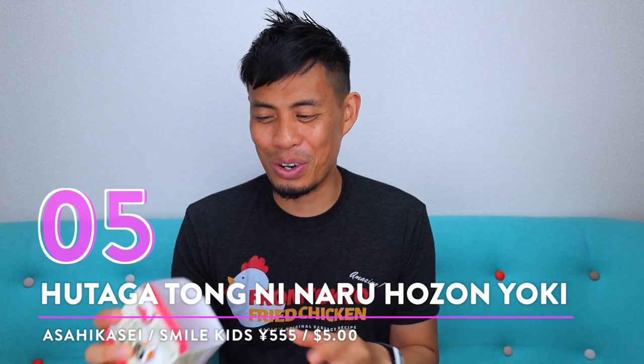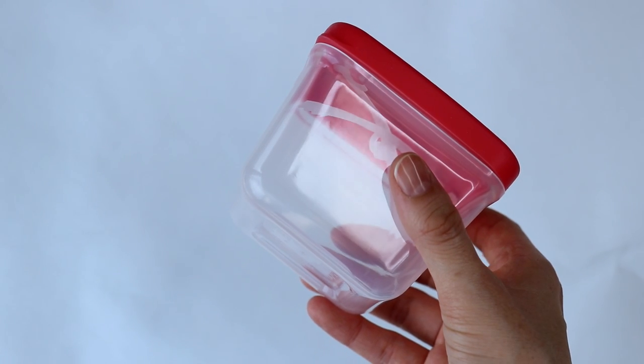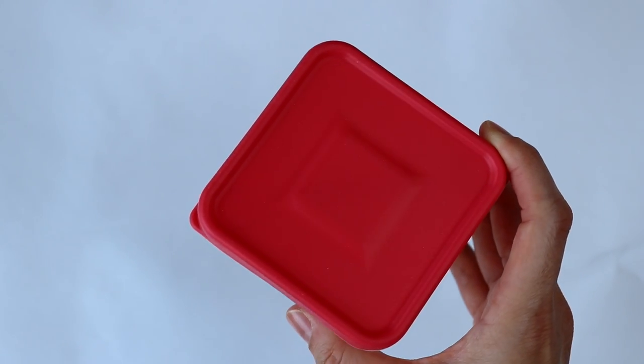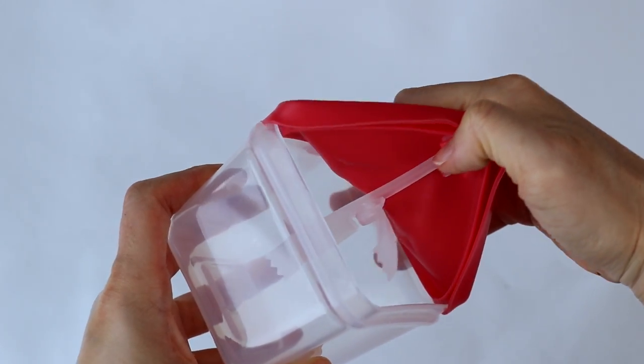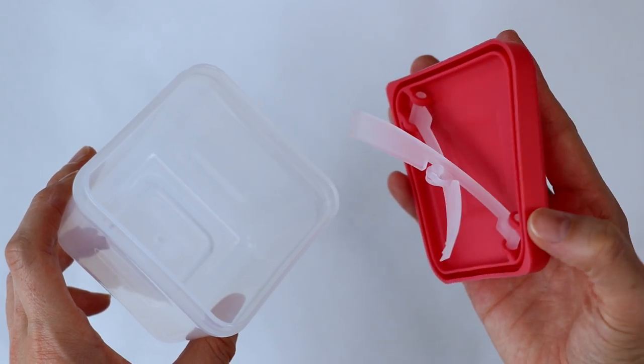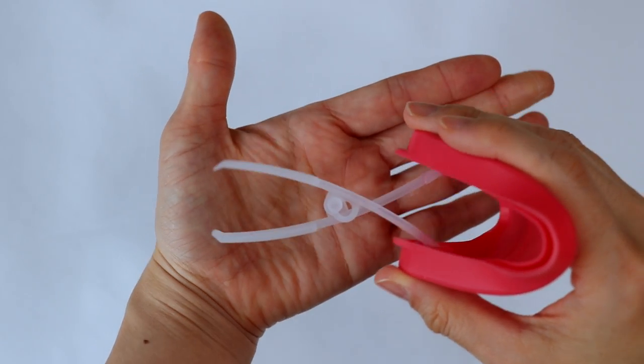So this next one takes Tupperware to a whole new level. It looks like your regular Tupperware, plastic and all, but if you look at the lid, it has a special little device. It comes with its own tongs. So if you ever have some stuff and are looking for a fork or some chopsticks to get your stuff out, then you don't need it. You can just use this.